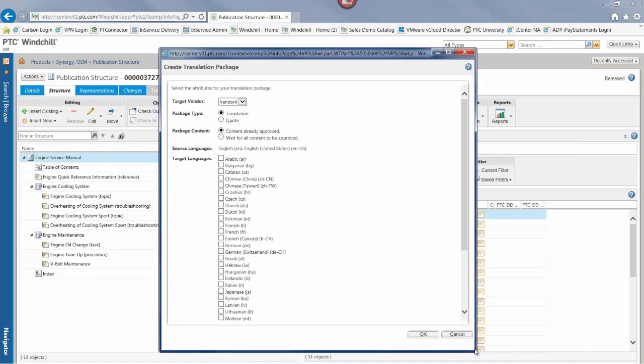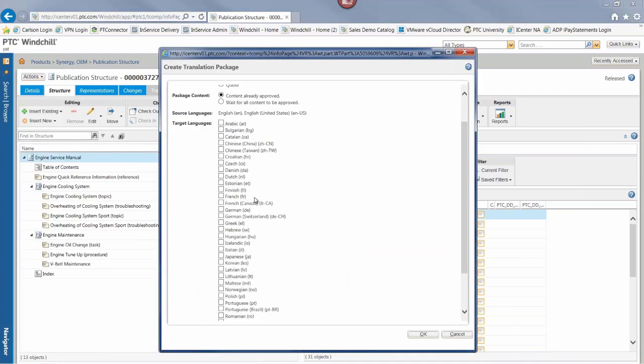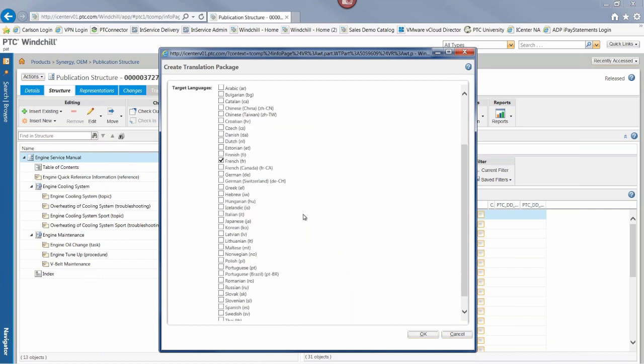And I'm only sending off the information that needs to be translated. So once again, those bursted objects, the objects I'm reusing, they may have already been translated in the past. So it's not going to package those together. It's going to check for anything that has already been authored before.